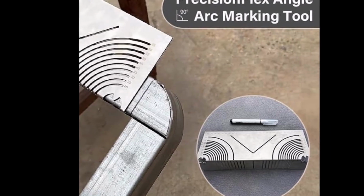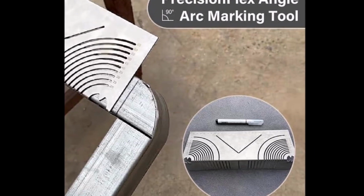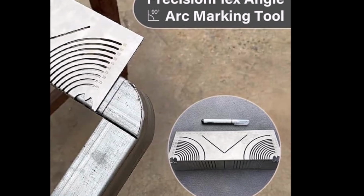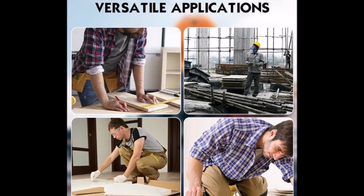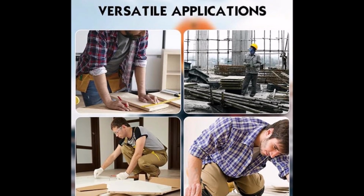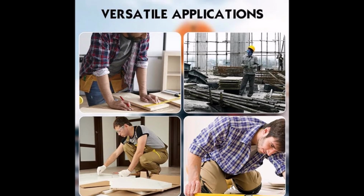Versatility is a big part of its charm, as it can also function as a carpenter's square, making it an excellent companion for any home improvement task. With the Precision Flex tool in your arsenal, you can bring your handmade projects to life with confidence.